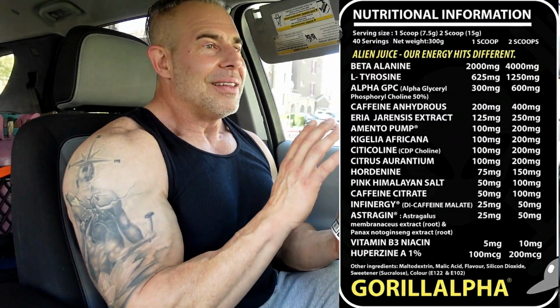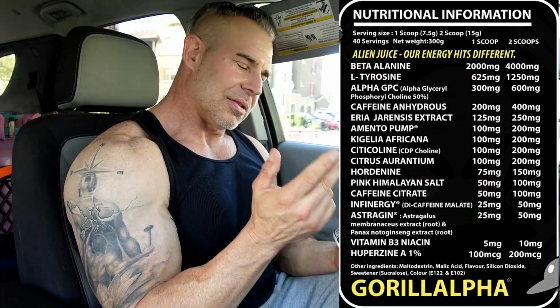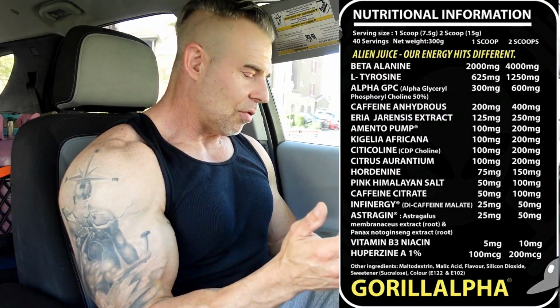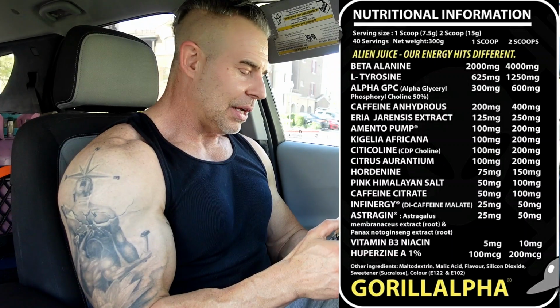Then we have hordenine, the bring-it-together ingredient, the synergistic ingredient that once you throw it in there, it makes all the other ingredients work more efficiently. Hordenine is for energy, fat loss, also mood and focus. 150 milligrams. Then we have pink Himalayan salt at 100 milligrams, for hydration and cell volumization. Then we have choline citrate. This is the fast-acting caffeine here. And I hope I said caffeine citrate, not choline citrate.